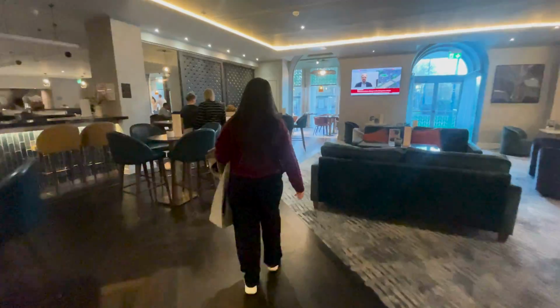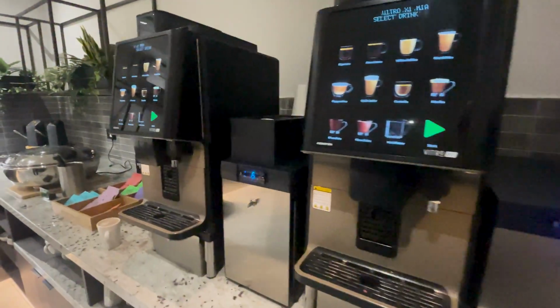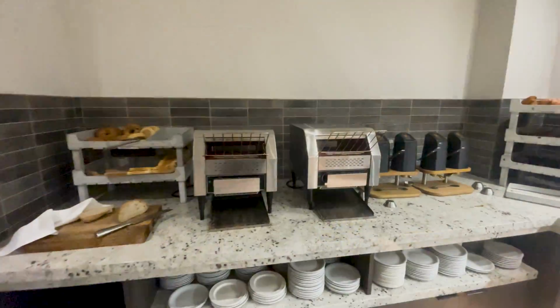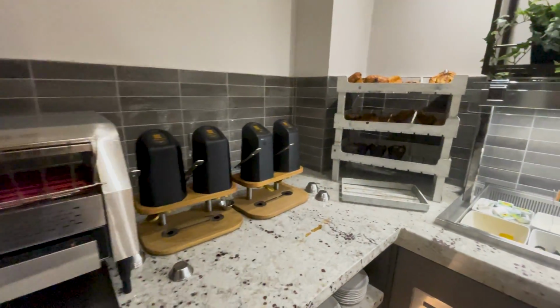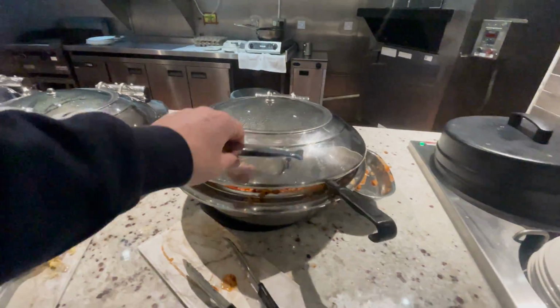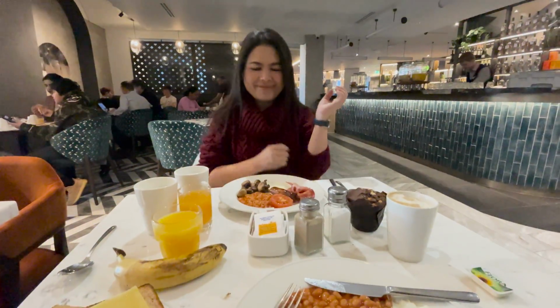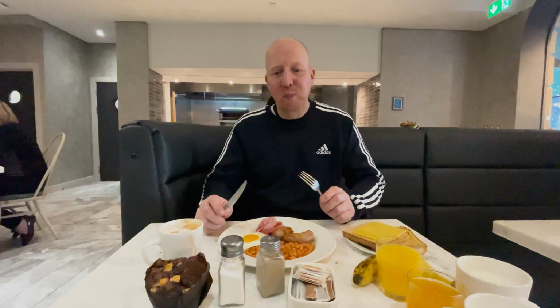So welcome to day 2 of our little mini adventure in Cardiff. We're going to take you to some awesome places today, just after we've had our breakfast, which, as you can see, has a good selection of stuff here. And for me, there's no better way to start the day than a good old English breakfast.